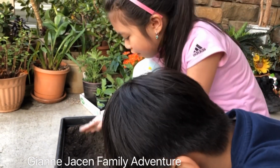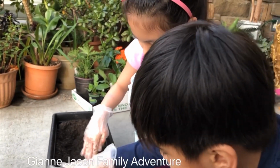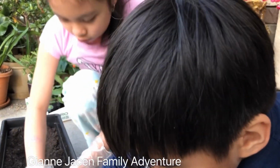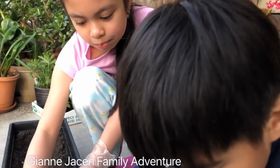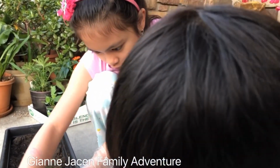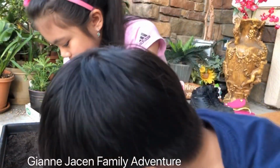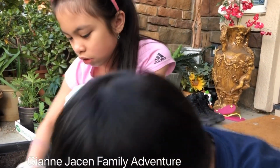Okay. Let's cover them, Jacen. Let's cover them with soil. Try to cover them a little bit so the birds can't eat them, and they don't think it's like bird seeds or anything like that. So let's try to cover a little bit of them. This looks good, guys. But you might see that part. Whatever. Just hide it. It's okay, Jacen.